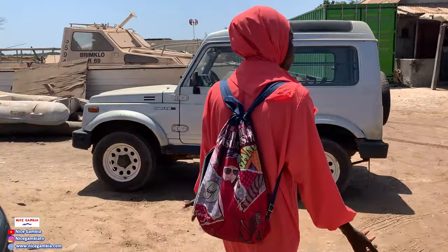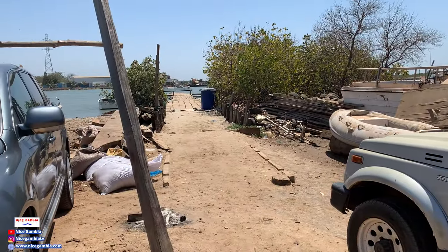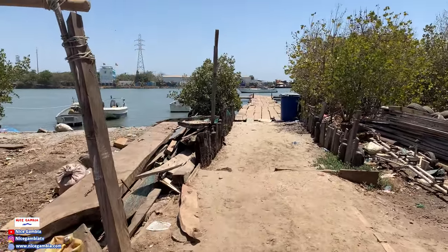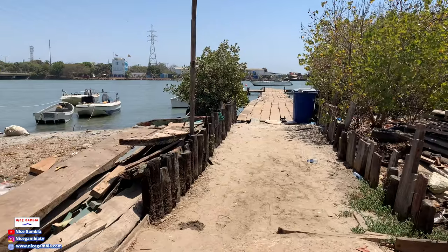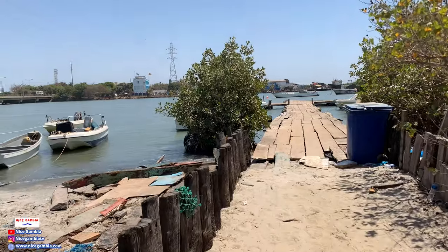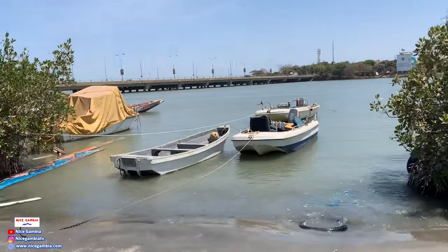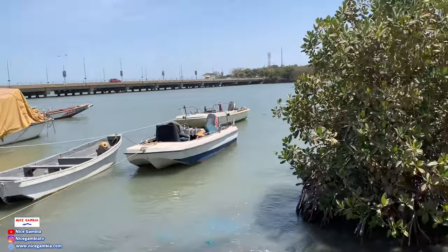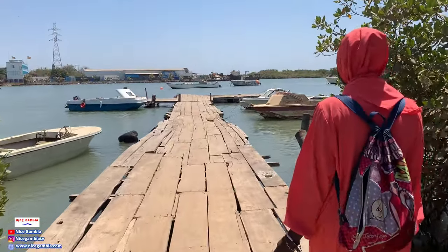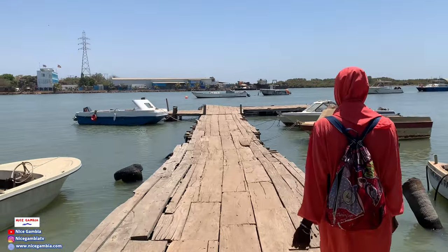We are seeing different types of boats here. There's a local bridge over there. And this is a local bridge right now. There are also tourism boats inside the river. Doctor, I hope this bridge is safe. Yeah, it's safe. Are you sure? Yeah, the bridge is safe. I can see it and I can also feel it because you can walk on it freely.